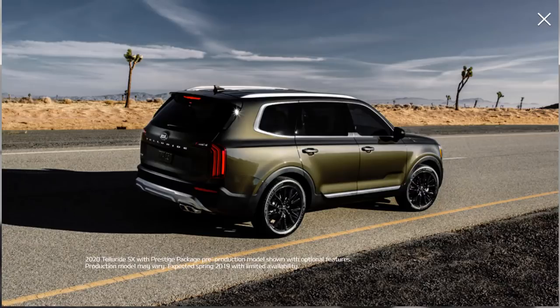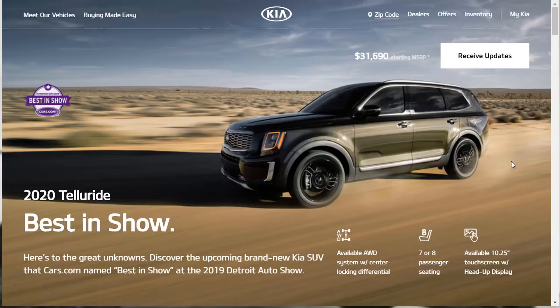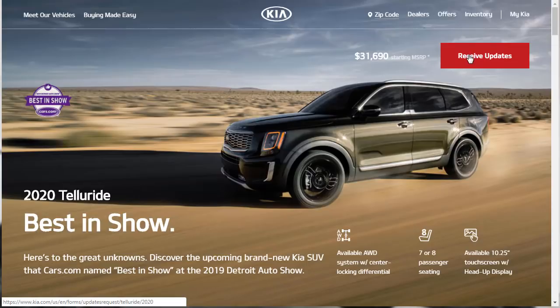Something about the Founders Club. All right, so that was the exterior photos. So real quick about that Founders Club. Apparently, if you want to receive updates about this vehicle, you click Receive Updates, and you can fill in your information and all that.